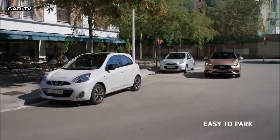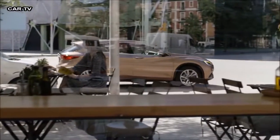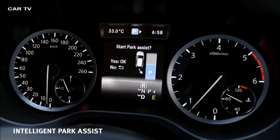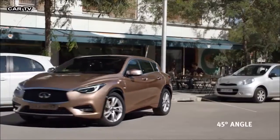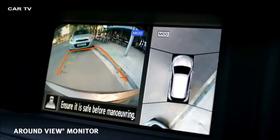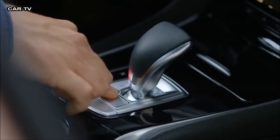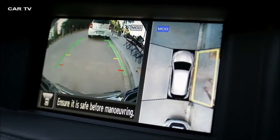You make parking look easy with the Infiniti Q30 and QX30, the only vehicles in their segments to offer three advanced parking technologies. Intelligent Park Assist will automatically maneuver into a space. Just let it do the steering, while the Around View Monitor with Moving Object Detection gives a virtual 360-degree view to help you see more clearly where you are in your space.